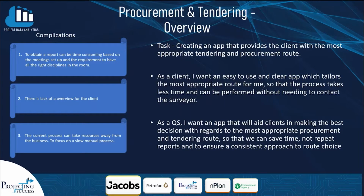We were tasked with creating an app that provides the client with the most appropriate tendering and procurement route. A breakdown of our problems. As a client, I want an easy to use and clear app which tailors the most appropriate route for me so the process takes less time and can be performed without needing to contact a surveyor.